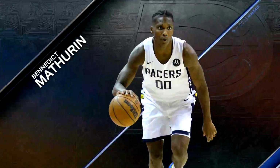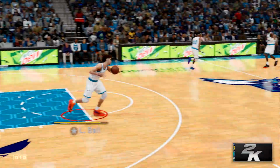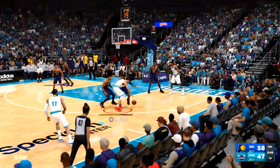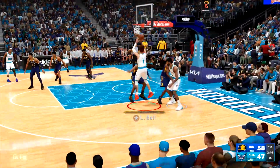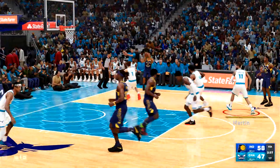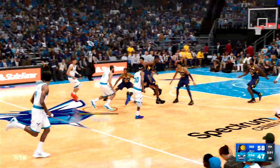Mathurin, good. A clean pass that time from Halliburton to a wide-open teammate. Just smart ball movement there. Ball, the pass to Richards. Back to Ball. And it's Mathurin with the rebound. Pacers leading by 11. Pass to Nembhard. Takes the three. The rebound by Richards. Richards has got his 7th rebound here tonight.